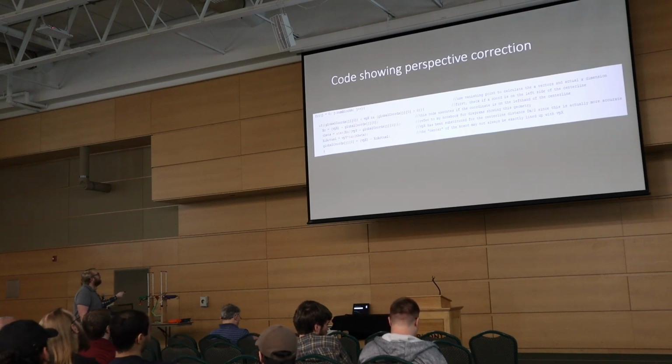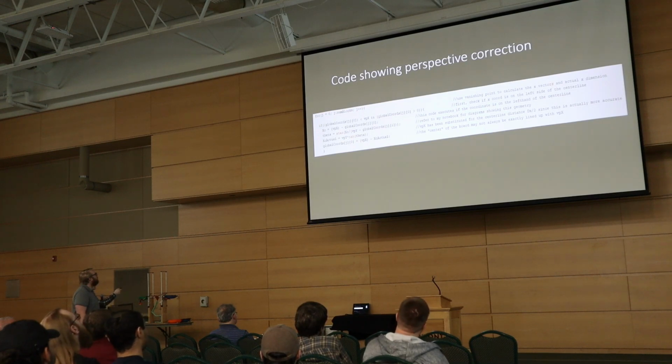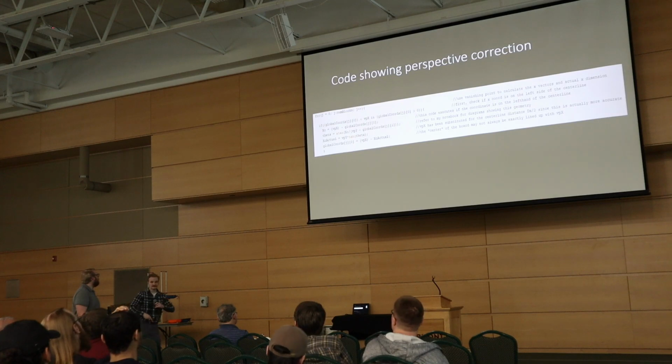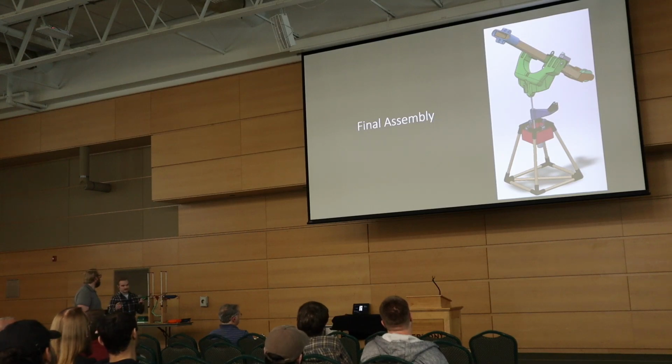Here is a little snip. I wanted to show you guys how I was correcting for the perspective. This is the geometry, or the calculations rather, to correct for the perspective in the X direction. And of course, ideally, we're going to correct for all the distortion. Now, that is about it.